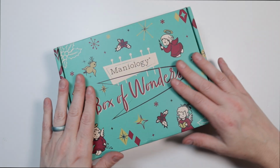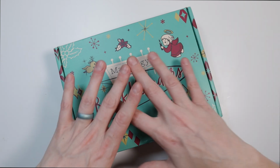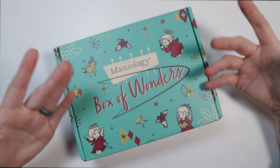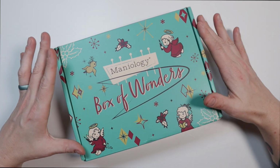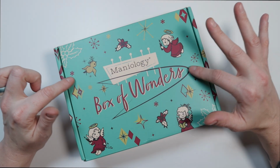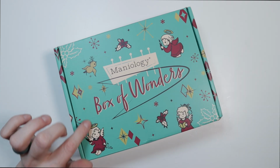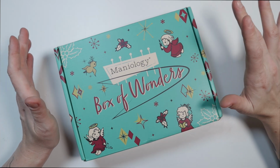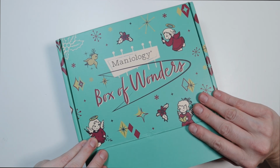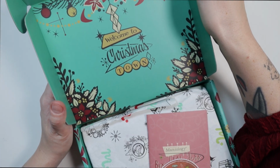Alright, so here is the beautiful box of wonders. I already love the packaging so much, and I think the box gives you a preview of what this theme is going to be. I'm getting 1960s, early 70s vintage vibes, like mid-century modern, retro kind of vibes with the aesthetic that we have all on here. I love it. I actually have some Christmas cards that give me these kind of vibes. I have the originals, and I just make photocopies and share them with friends and family. So without further ado, let's get into this beautiful box.